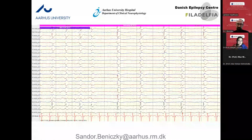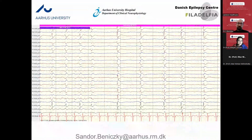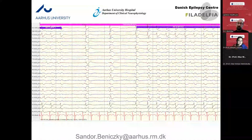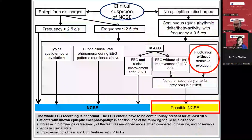And actually what you've seen is a fluctuation. So let me go back to the slide so you can see this back and forth between the lower and the higher frequency. There is no evolution, it's just this ping pong back and forth. So this is a fluctuation, which according to the Salzburg criteria would qualify as a possible non-convulsive status epilepticus. Now we say according to the ACNS that it's on the ictal-interictal continuum.